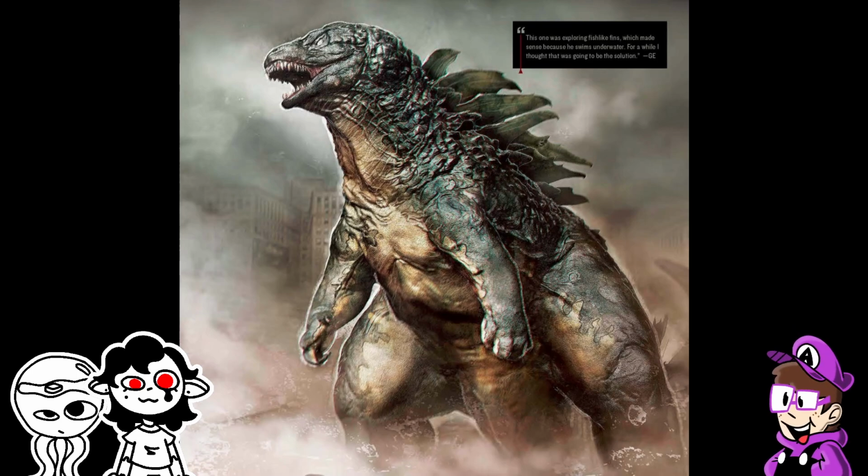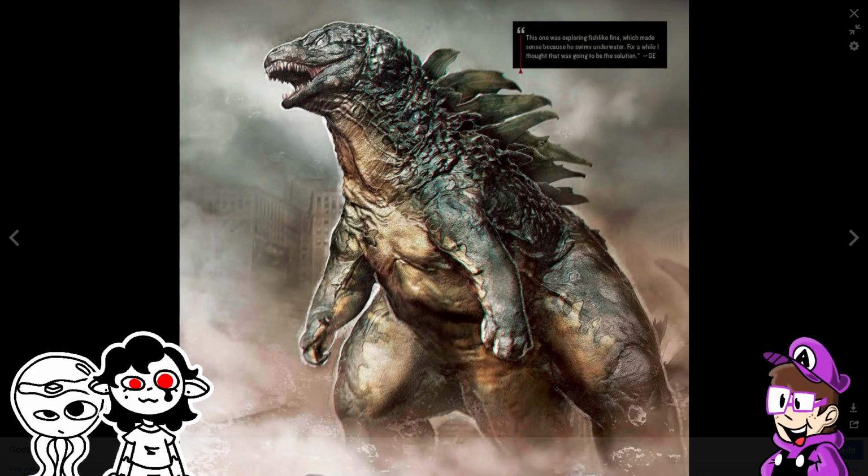But I still think this looks very much like Godzilla. If you just put normal dorsal plates, it'd be like, oh yeah, that's a Godzilla. Notice they all keep trying to go with different colors for the underbody, which Godzilla's really done.